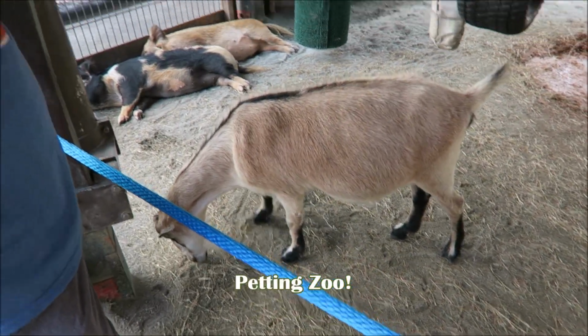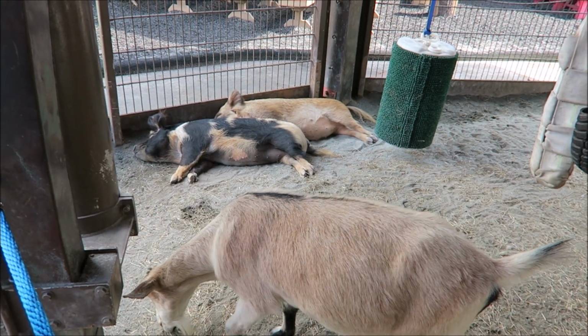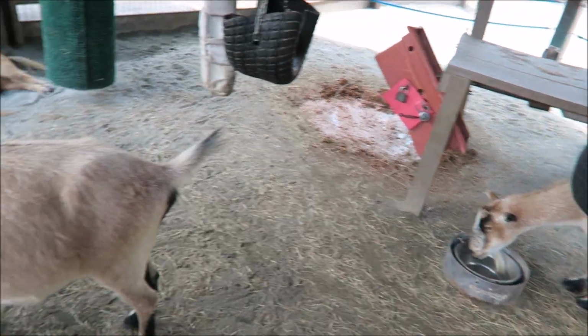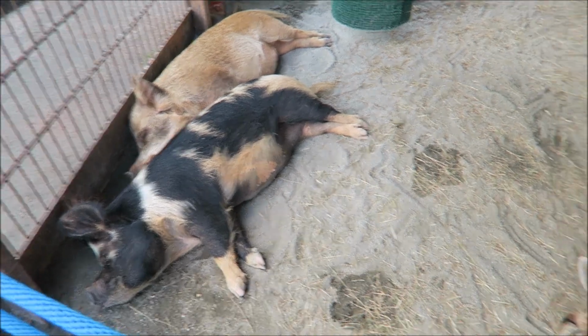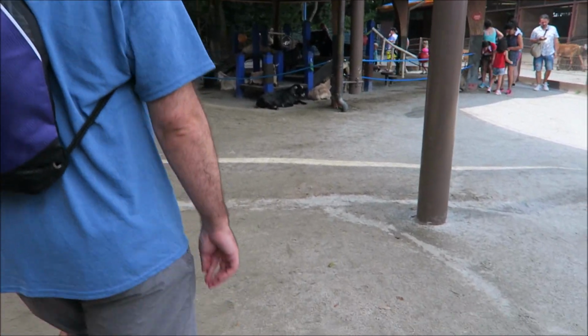And they're goats. Yeah, Jared. And the piggies. This guy's drinking water. It's really hot outside. Yeah, that's very hot. Piggies. That's neat. All the guys are hanging out in the shade. Yeah. They're smart.